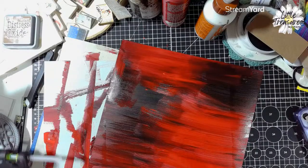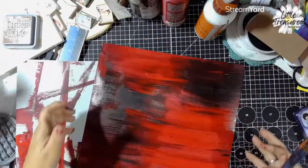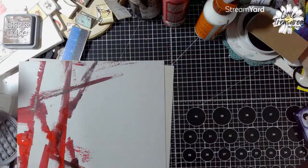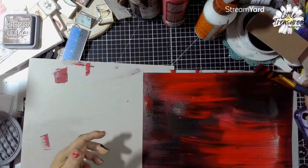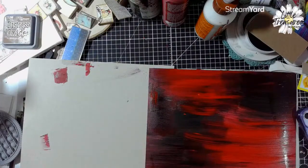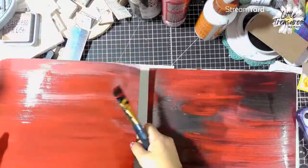So let's move this over this way, because I want this to dry flat. There we go. And then this one over here. Let's grab it over here. Bring it over here.